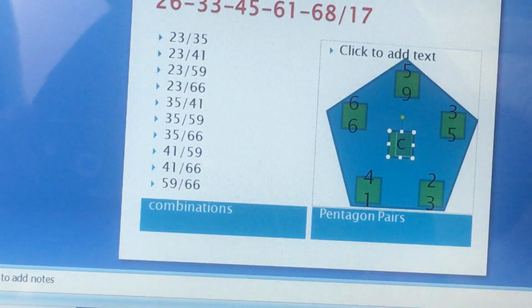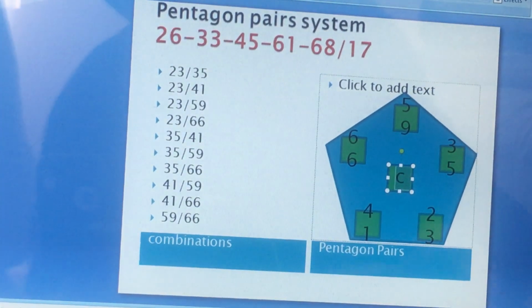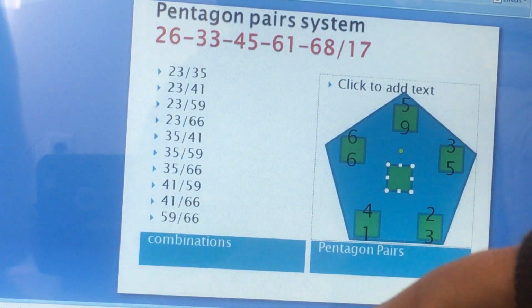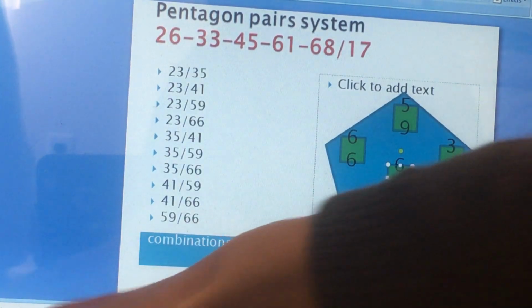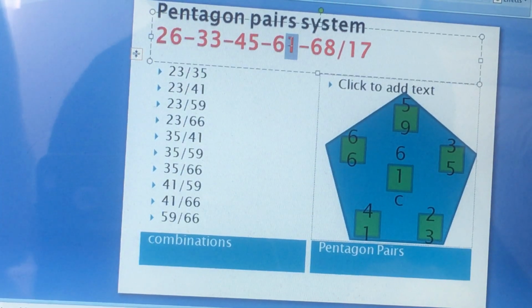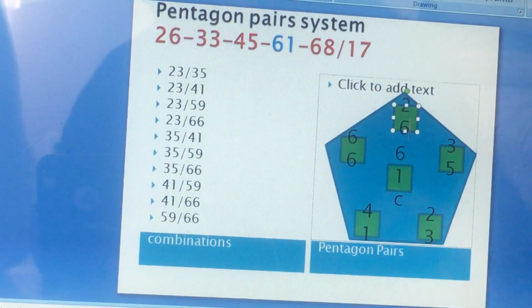Since I know the code is 61, the code is not going to be used in one of those Pentagon pairs because the code has a higher chance of coming out. You matrix on most of the lines. Since you know that it's going to come out at a high rate, you don't need to pair it up with any number. So the code is 61. Since 61 is the code, I'm going to highlight it in blue so you don't get confused. And because 61 is the code, I might have 26 as the winning combination, 33, 45.